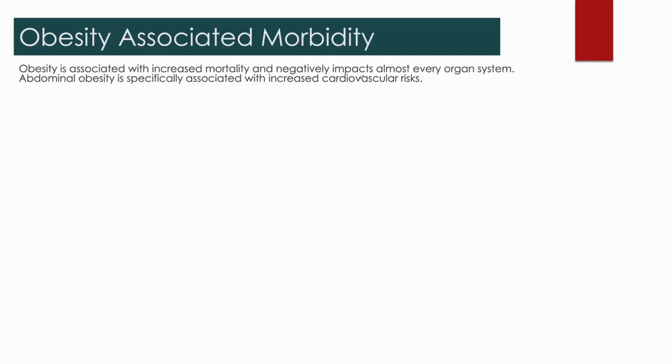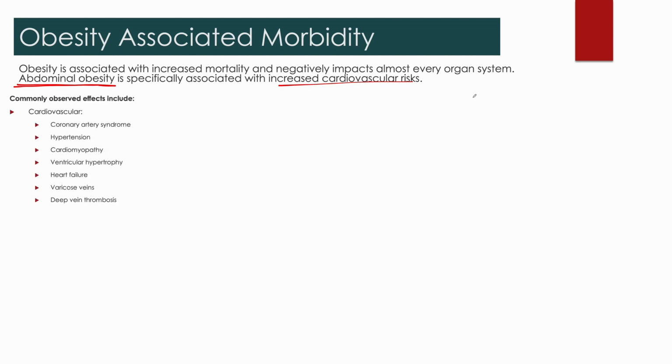So we all know that obesity is associated with mortality and morbidity, and it impacts pretty much every single organ system. There is not one organ system that is free from damage with obesity. Abdominal obesity, or abdominal girth, is also associated with increased cardiovascular risk, which we will discuss when we talk about metabolic syndrome. It can affect your heart, causing coronary artery disease, hypertension, cardiomyopathy. I think all these things we know, right?